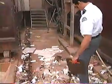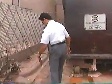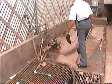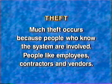Dumpsters really make excellent points of diversion, product diversion. A lot of times in a warehouse, a lot of warehouse thefts and diversion take place because people who know the system are involved in them. Maybe employees of the company, maybe contractors and vendors. One area that's a very interesting place for product diversion or raw material diversion is a dumpster. And a lot of times raw materials or finished goods can be placed in or around a dumpster, and then the perpetrator can come back later and retrieve the finished product or the raw material. So security officers should be aware that making a good perimeter check of these facilities is very, very important. It contributes to the overall security system there tremendously.